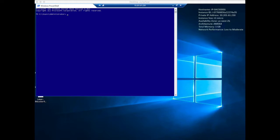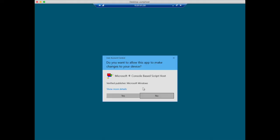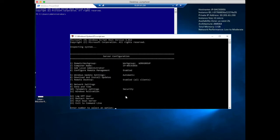Validate that the Windows Auto Update is configured to install automatically. So from the PowerShell, we'll run sconfig. And here, number 5, we can see Windows Update setting is set to automatic. And so once this is configured, it will check daily for patches and then dynamically install them.